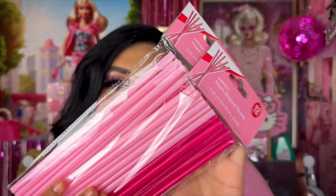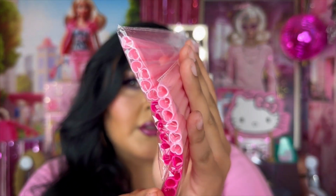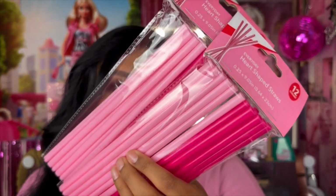It's just so cute. I completely forgot that I had purchased these two sets of straws. These are called the Everyday Heart-Shaped Straws, and it comes with 12 each. Basically it's just pink straws, and the actual ends of the straw are like little hearts. I thought these were so cute. I can keep one in my car just in case, if I ever go out and they forget to give me a straw, I have one on hand. And I also do want some for my tumblers and stuff. So yes, these are so cute, and again they're just my vibe. So I went ahead and picked up two sets of the straws.